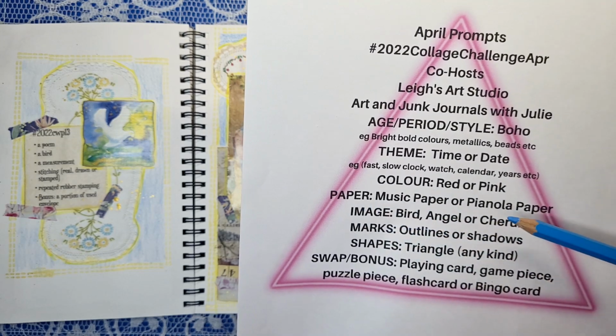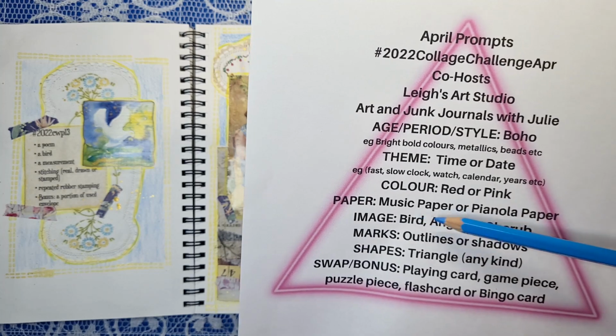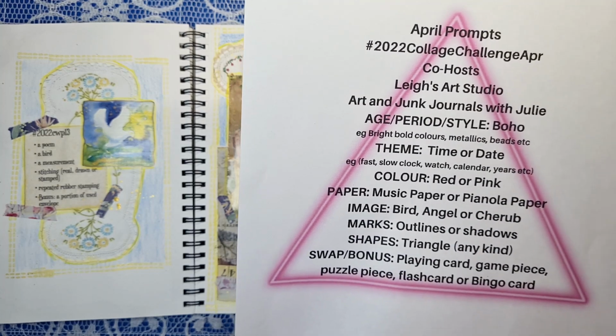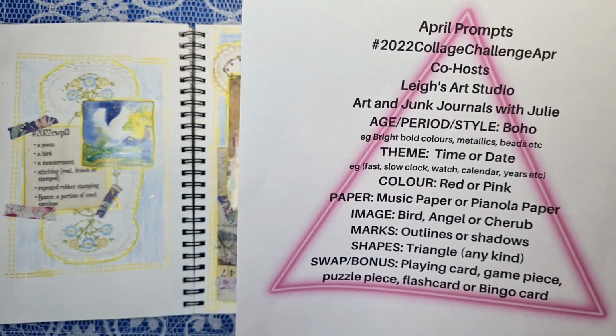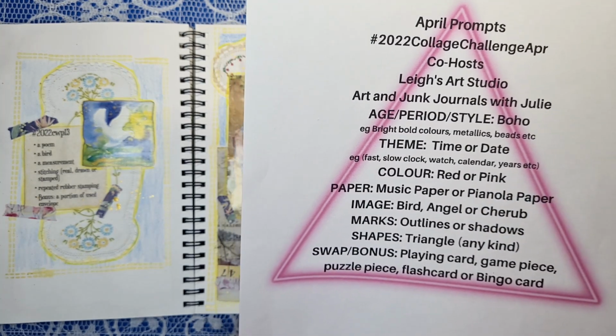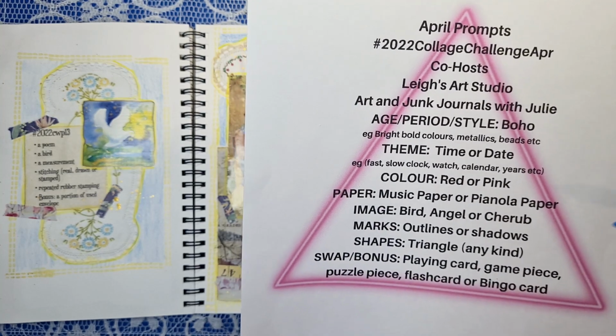Paper, music paper and pianola paper, either one, or most of us have got both of those or some of those. And if not, there's usually digitals, or you can do what my mum did on one of her collages. She drew her own, just draw lines and draw in music.